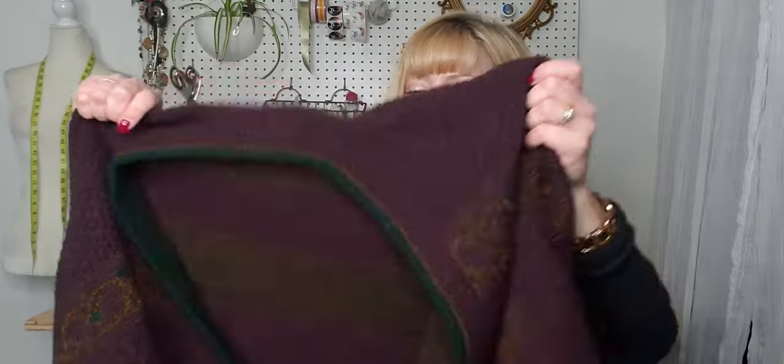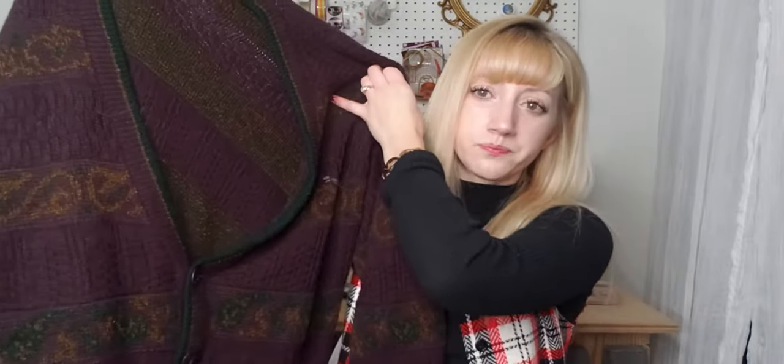I have another grandpa sweater. This one's a cardigan. It's definitely more purple than maroon, but I really like this kind of design in there. And again, it's a cardigan. I think it was an extra large. But I like the oversized styling of those cardigans.